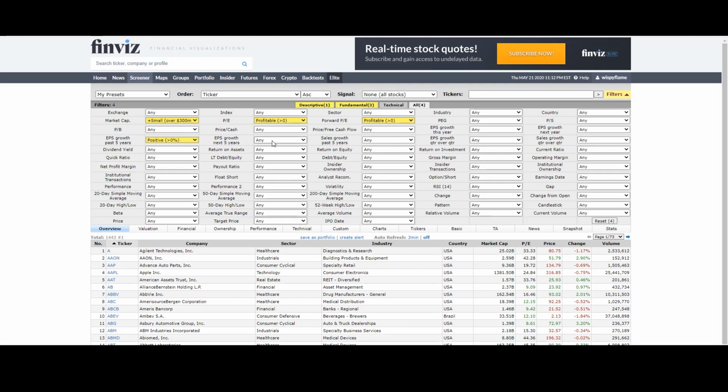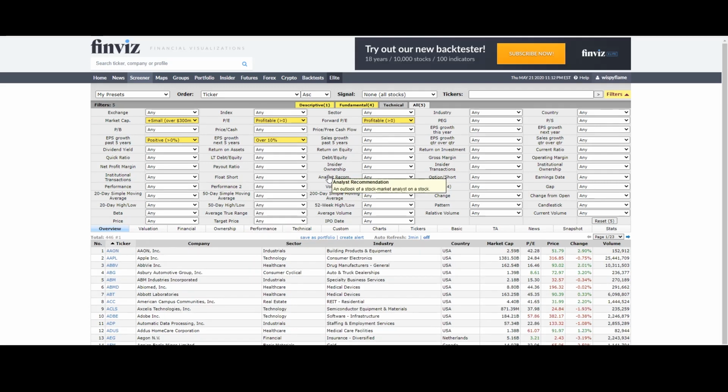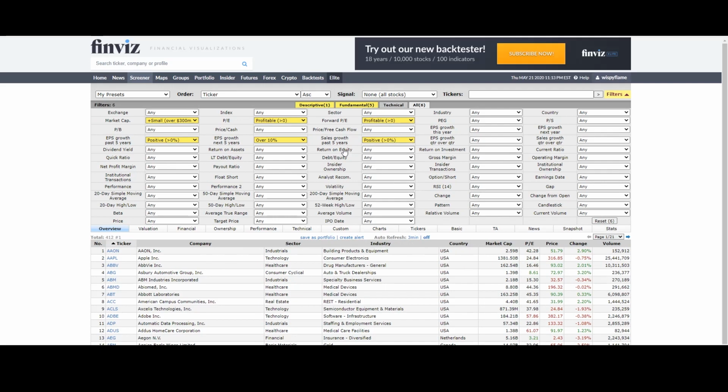So earnings per share growth for the next 5 years, I want to be at a reasonable amount. So I want it to be probably over 10%. So that just means that the earnings is growing by 10% year by year. Sales growth for the past 5 years, I also want it to be positive, which is above zero, which shows that the company shows a consistent growth in the sales that it's making.